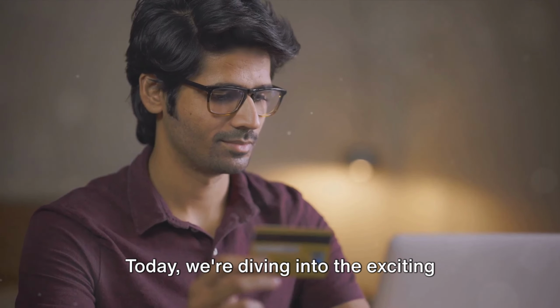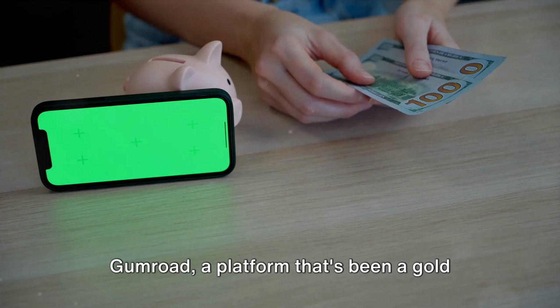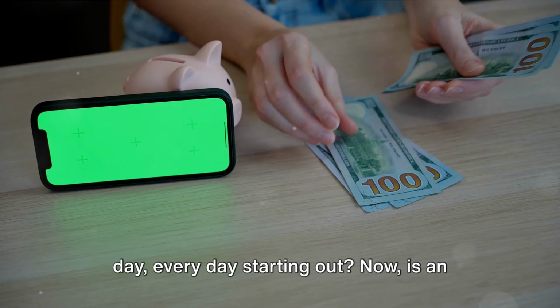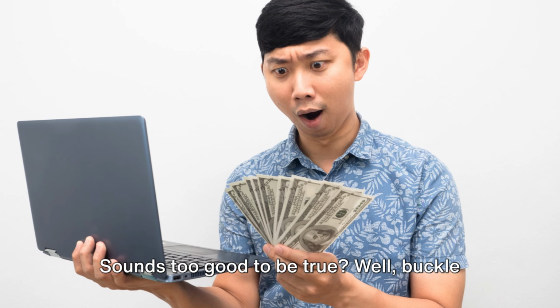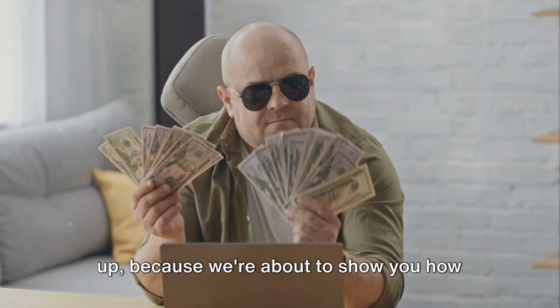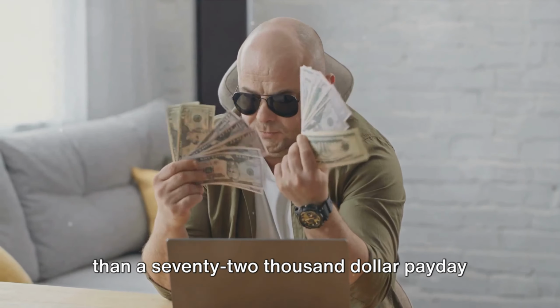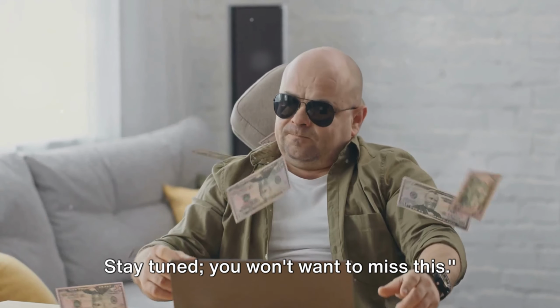Today we're diving into the exciting world of selling digital products on Gumroad, a platform that's been a goldmine for many. Imagine making over $100 a day every day starting out. Now, is an income that will increase as you go. Sounds too good to be true? Well, buckle up, because we're about to show you how someone turned a simple ebook into more than a $72,000 payday on Gumroad. Stay tuned, you won't want to miss this.